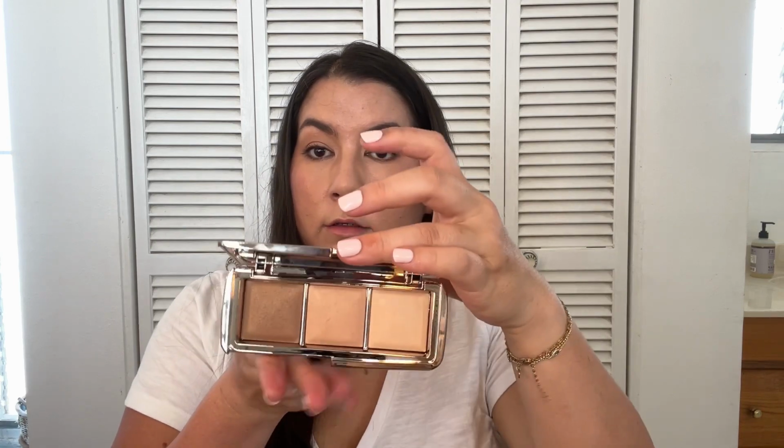So the honorable mention in the face palette is also Hourglass, and it is the Ambient Lighting Palette Volume 2. We have 3 different types of powder. I think one is more of a finishing powder, like the Dim Light in this palette, with no shimmer. It's not a highlighter or anything. It's more of a face powder. I believe this one is a highlighter and then a bronzer. So if this is just what you need, you have your favorite blush, or you're not a huge fan of blush, this is a good option for you.